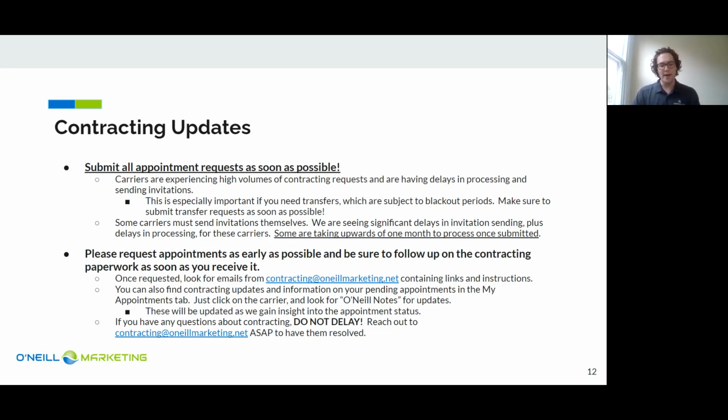So just as an example, if you requested an appointment from us on Monday, we might have to send that out to the carrier. They'll process it. And even if we send that out to the carrier on the same day, which we pretty much always do, it still might take the carrier up to a week to process that and send that. So you request an appointment next Monday, you don't receive the invitation until a week after that, so the following Monday. And then even if you fill that out the same day, it's probably still going to take the carrier a few weeks to process and approve your appointment. So you can see, even if you requested that appointment on the first day of October, so like October 1st or 2nd, you might still not get confirmed for that appointment until very close to open enrollment.